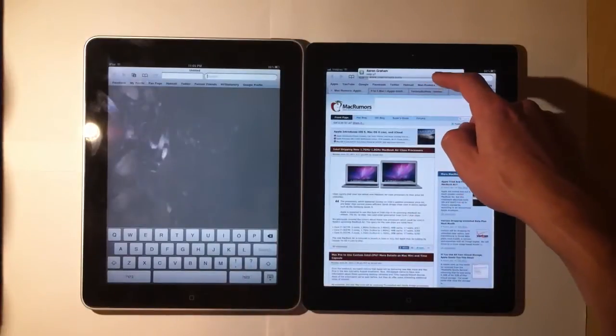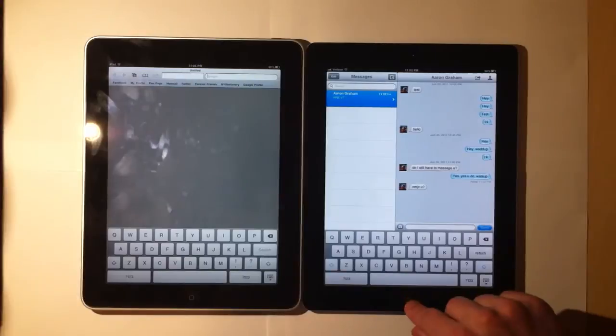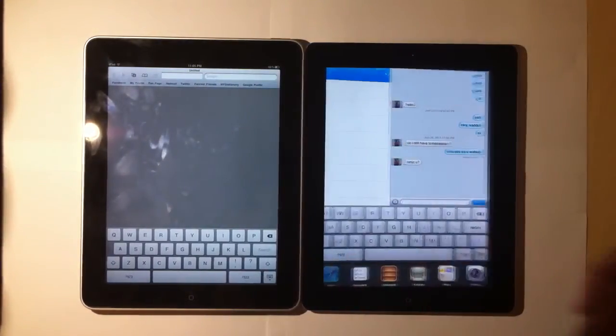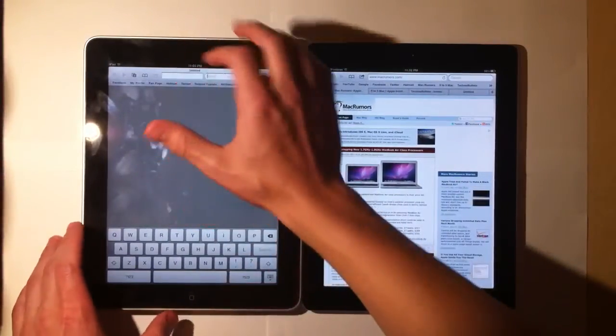Oh, well, now you can see notifications right there. That's nice, it didn't interrupt me. So, notifications are good. Oh, multi-touch gestures. You can bring up the drawer. I'm getting off task. Okay, so let's say you wanted to go to a new page in Safari.